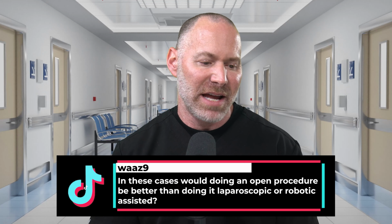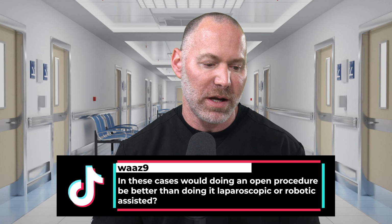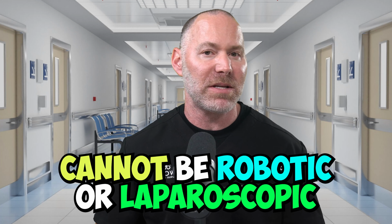All right, WAS 9. In these cases, would doing an open procedure be better than doing it laparoscopic or robotic assisted? For cases like this that I showed you in the beginning, that is actually a procedure called a component separation of parts, which is a big abdominal wall reconstruction. In those surgeries, it can only be done as an open procedure. It cannot be done robotically or laparoscopically.